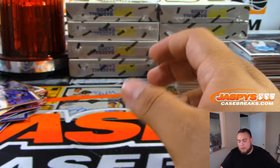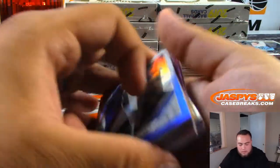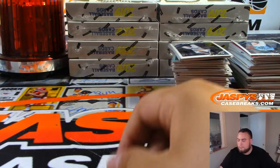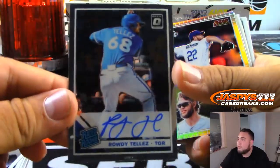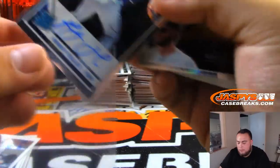And there you go. That was one of the hot boxes right there. We'll penny sleeve these as well, guys. All right, we got two boxes here. Rowdy Tellez for Toronto. Rated rookie autograph. Another one for Steven.